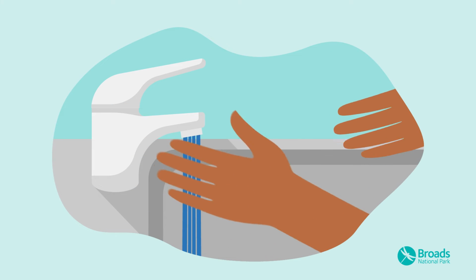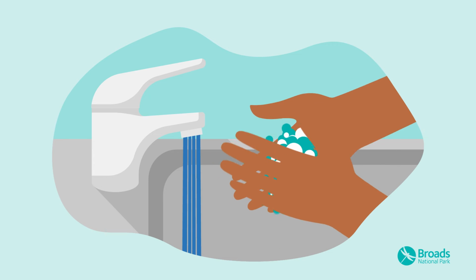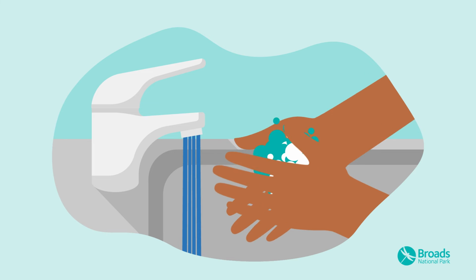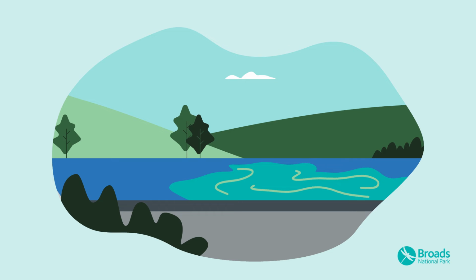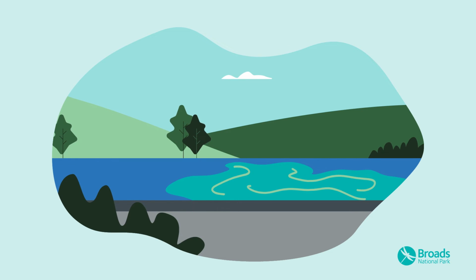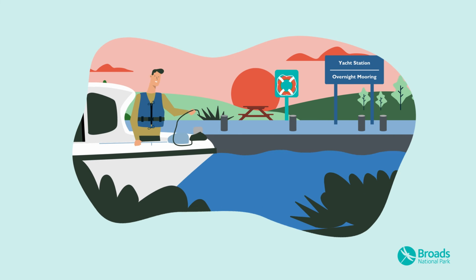Always wash your hands before eating or drinking when on board, as you may have come into contact with the water. If you start to feel unwell after you come into contact with the water, please seek medical advice. During warmer spells, you may see a blue-green coloured scum on the water. This can indicate the presence of toxic bacteria. Avoid coming into contact with the water where this is present.